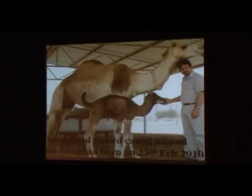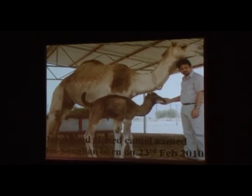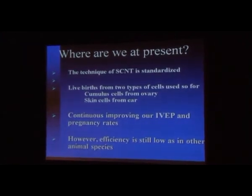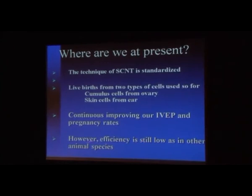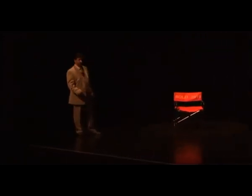This is our second clone camel, which has been produced from the skin cells of a very elite bull called Sogan. That's why it's called Pink Sogan. These are all steps I don't want to go through, but I want to say that our efficiency is not as good as in other animal species. We can say it's still low.